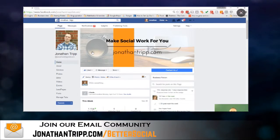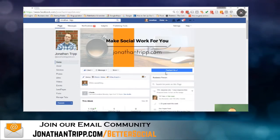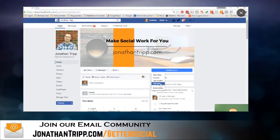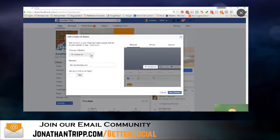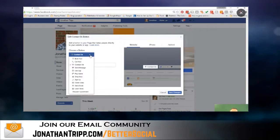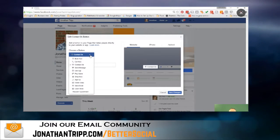Okay, let's get into a little bit more about what these changes are. One of the things that I really like is the contact us button. When it comes to the contact button, you get to choose now from all of these, and I'm going to read through them real quick. These are the new call to action buttons. It can be a number of things.